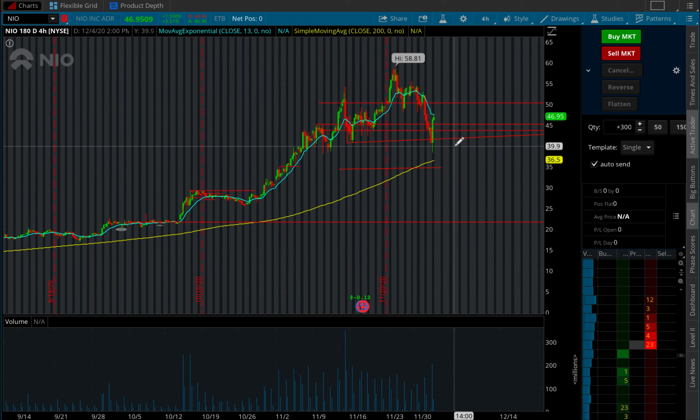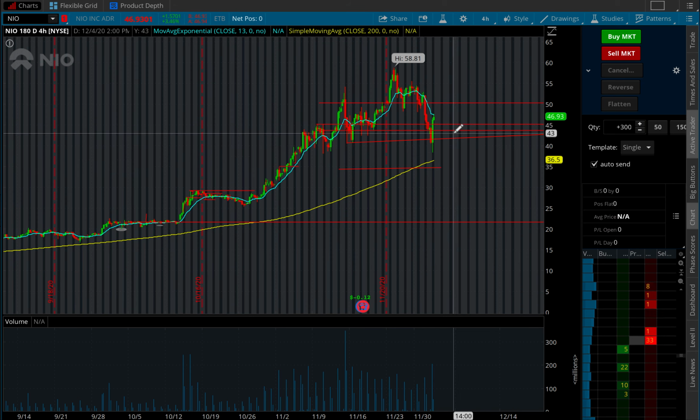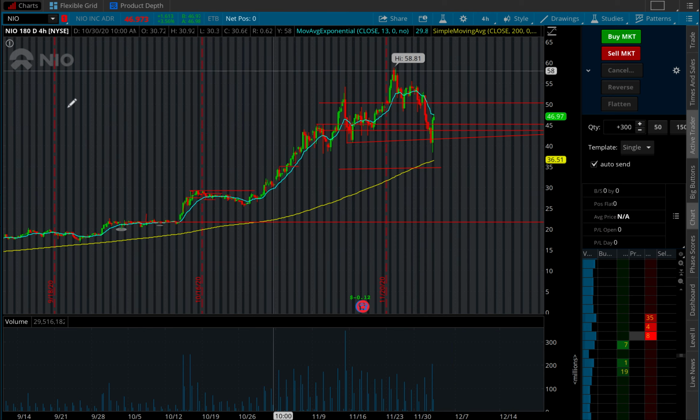I don't know if we see the mid-30 level tomorrow. If we do tend to see a pullback, I think it'll base itself right around the $43 mark. But if we do see a pullback tomorrow, that's probably gonna be my chance to buy.